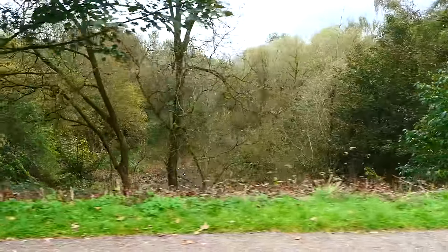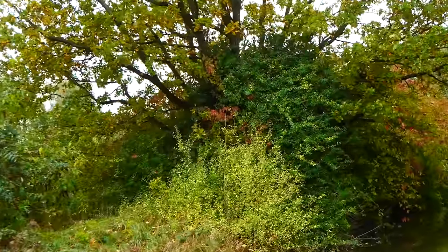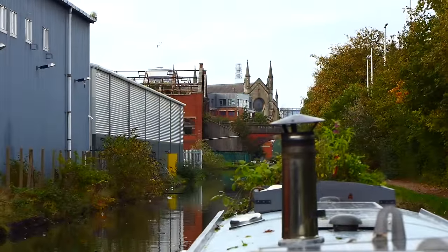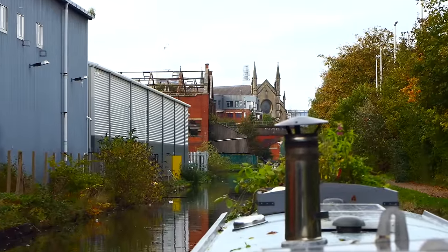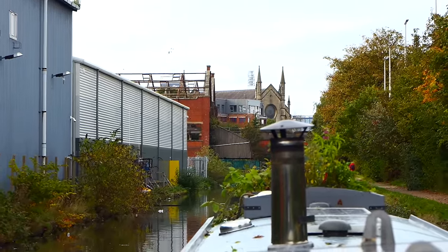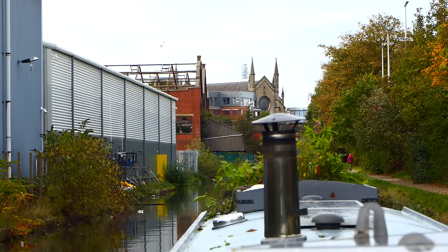Still a lot of green to the left and the right of us. The service point might be just before this lock on the left hand side. So that's our filling up with water spot, our lunch spot, washing up the dirty dishes spot, and then moving on again.